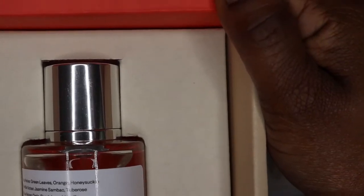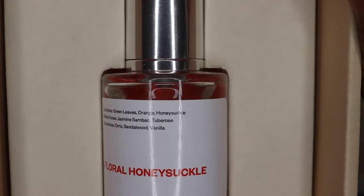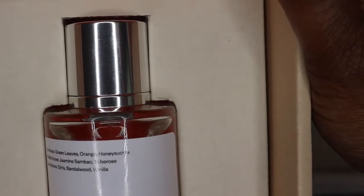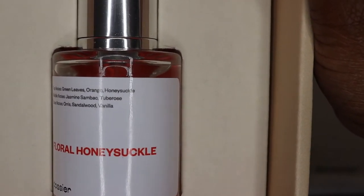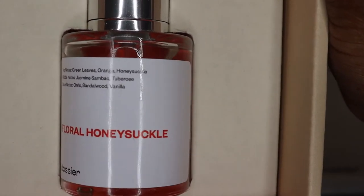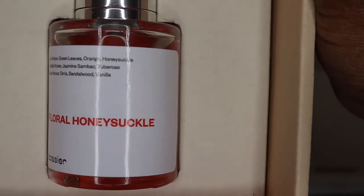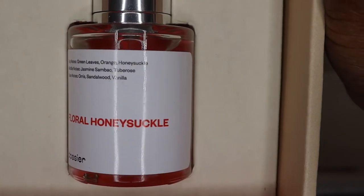As you know, Dossier creates these designer and luxury inspired fragrances that won't break the bank, you know what I'm saying? They range anywhere between $29 and $49, depending on the newness of the scent, and if it's a niche fragrance, because they do carry various different brands and they have plenty of inspired fragrances.